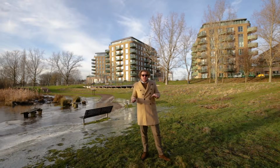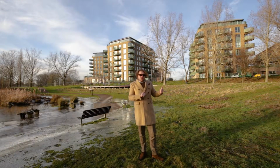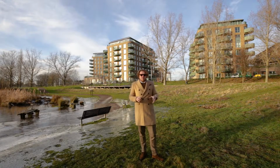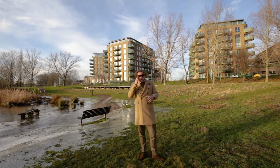The apartment that we're going to look at today is in the block behind me, which is Maltby House, and that was phase 4 of the development. We're going to tell you a little bit about the development, show you around the property, and so you learn a little bit more about the area.